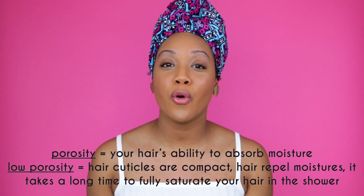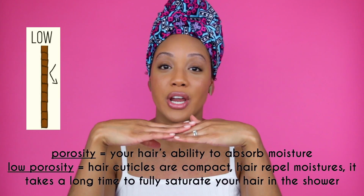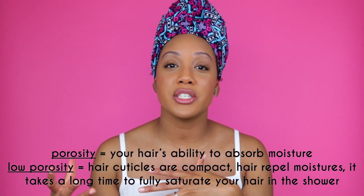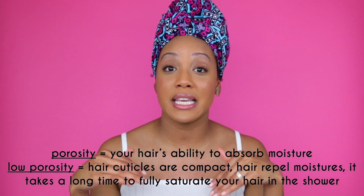And by removing those older layers of hair products, we can ensure that the new product that you're putting on your hair during wash day is able to fully absorb into your hair because there isn't a barrier between the two. Typically, if you have low porosity hair, meaning your hair cuticles lay flat and tightly against your hair strand, kind of like they're locking arms around your hair's cortex, you'll tend to get product buildup much easier over time because products tend to sit on top of your hair instead of sinking in.